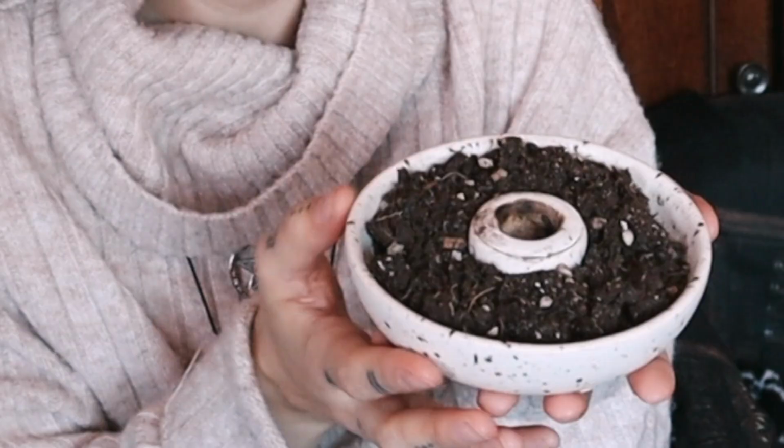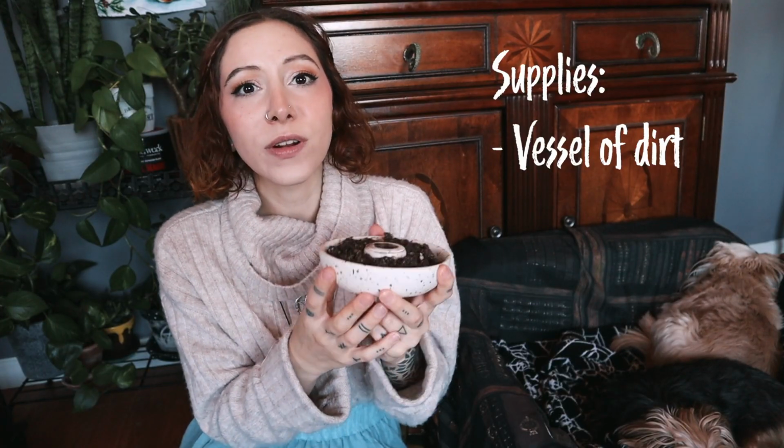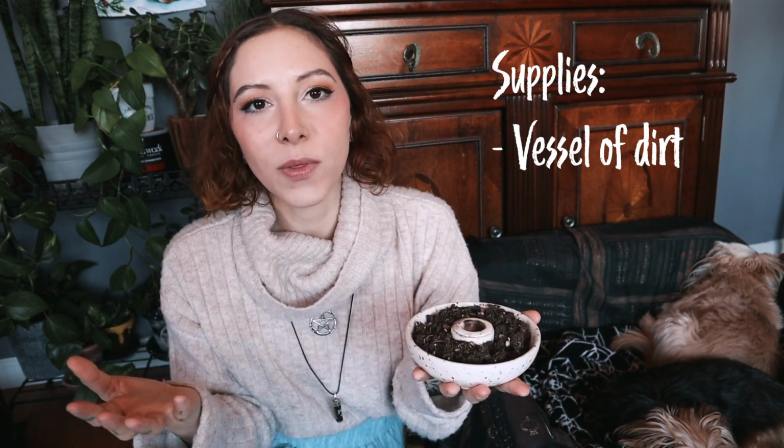The next thing that you're going to do is you're going to gather your supplies. So the first thing is a vessel or bowl or dish full of dirt. This one happens to be a candle holder. It doesn't have to be. You can have a bowl and a candle holder or just a bowl full of dirt that you can put a candle into. It's up to you, but this is just me working with what I have.